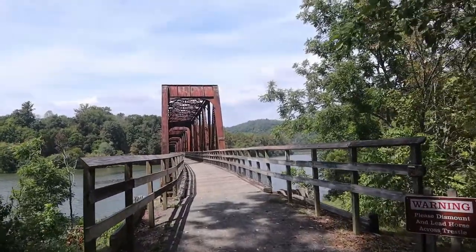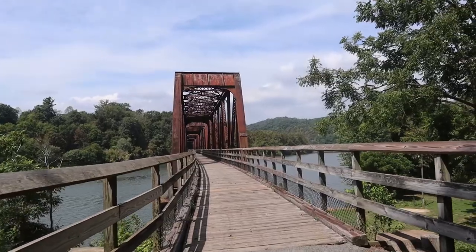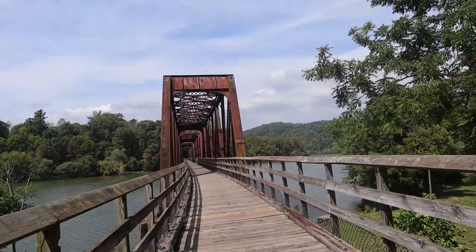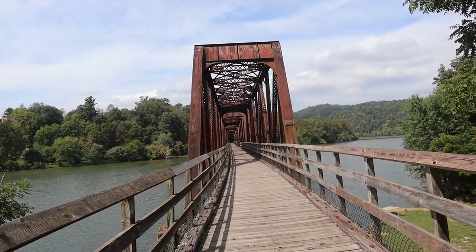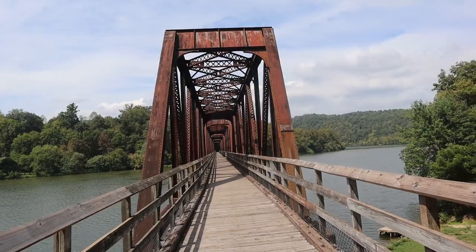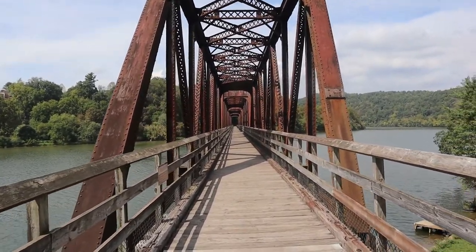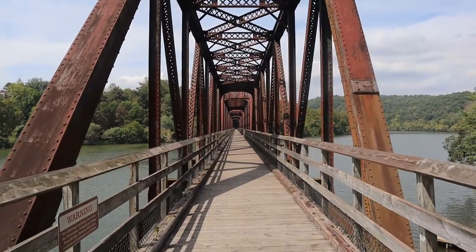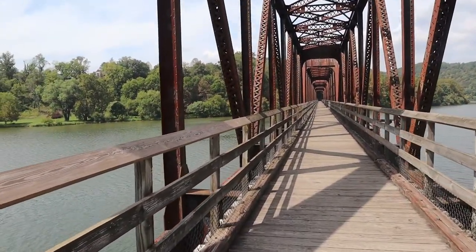Old metal trestle bridge here. Do you think I could actually wheelie the Bronson all the way down this bridge? That was a good challenge. We'll call it the New River Hiawassee Bridge Wheelie Challenge. It's fairly windy up here.